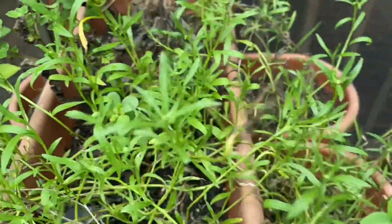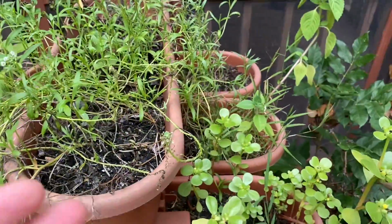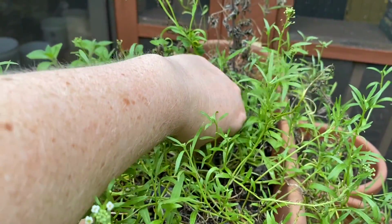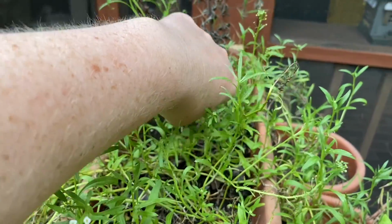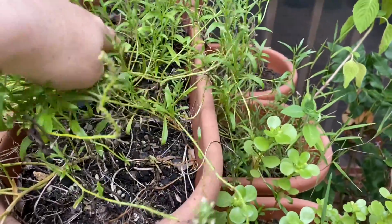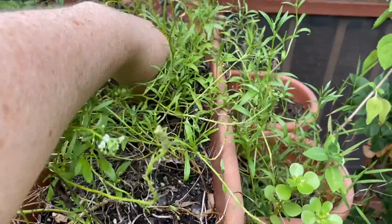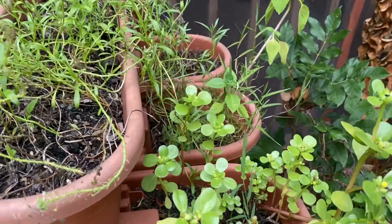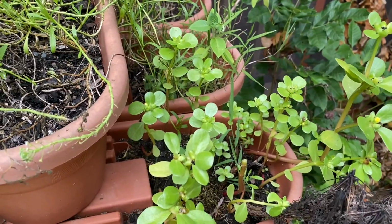Here's another one. When I see it at this state, I've tried taking it out and putting it in a salad or dropping it down or whatever, but there's another one in here. It's still going to find ways of popping up in places. But I'll show you also how invasive it is in another pot first.